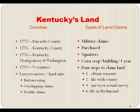You had to have 4 steps to claim this land. You had to obtain a warrant, either military, purchase, or be granted one because you were a squatter. Then you had to go to the county seat and file it with the county. These are my dimensions of my land. Then you would have the county surveyor come out and actually do the survey and then file the claim in Richmond. Now, let's face facts, folks.